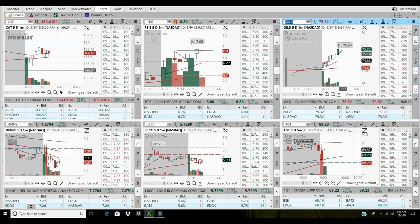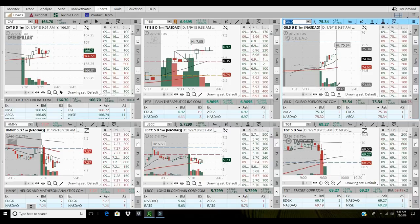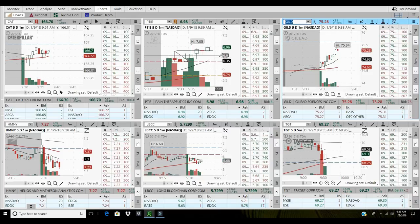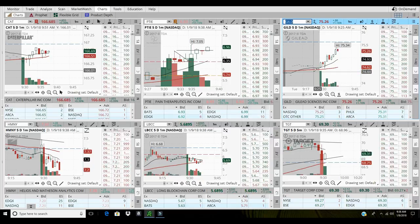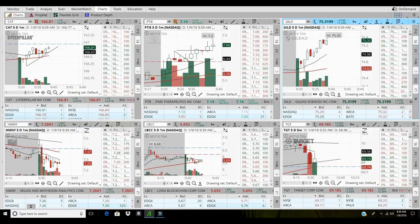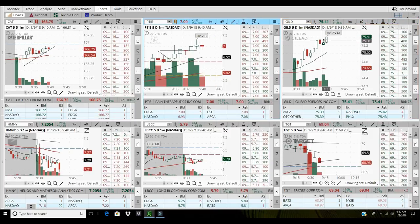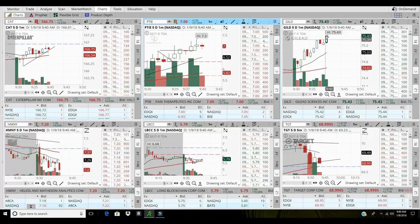We get a pullback in GILD. We'll take a play in that. It looks good. There's PTIE. So it's got 1,000 shares of it. We sell 500 shares of this PTIE. See if I can get this 7.30. High, so I missed that entry. Here was the pullback. Boom, there's your entry. GILD.